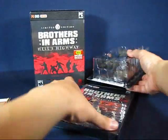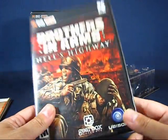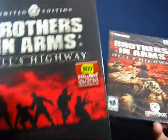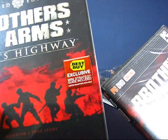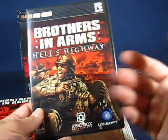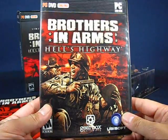And also, of course, the game itself. And this is still shrink wrapped, came shrink wrapped in the package. And this Best Buy sticker here says that a mini strategy guide is included. It wasn't in the package over here, so I'm assuming it's inside here. I'll find out once I bust this guy open.